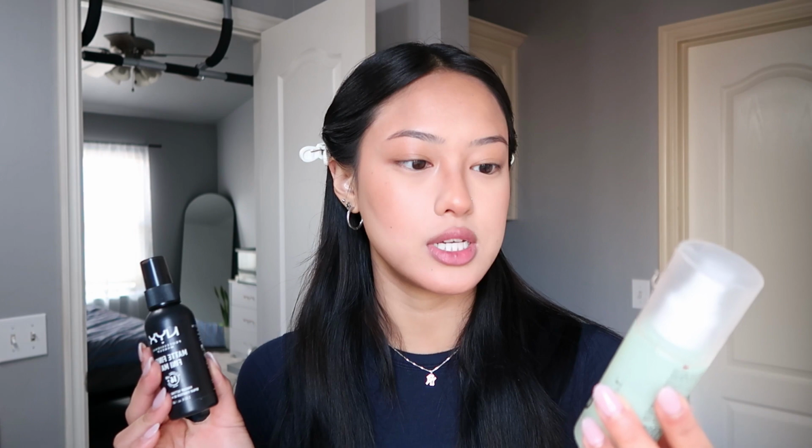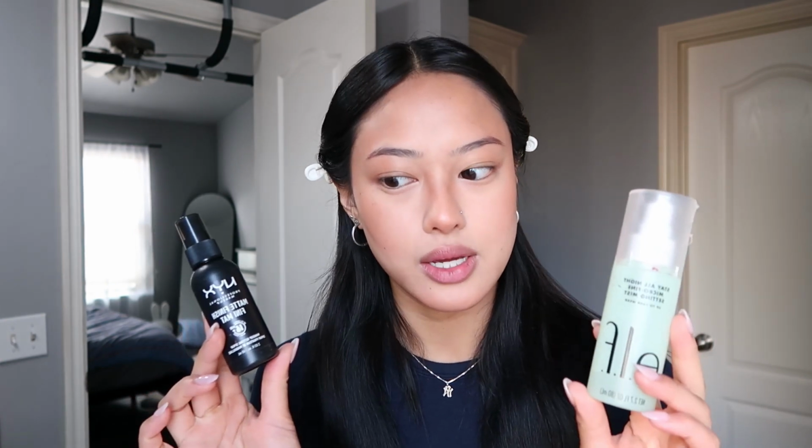Okay, so this is how your base looks now, and now we set. These are the two setting sprays I switched between. This one's the e.l.f. Stay All Night Microfine Setting Mist. I like this one because of how fine the mist is, but I think I like the NYX matte finish spray a little bit more, just because I feel like it keeps my makeup in place. Yeah, this one does make my face a little bit oily, but this one's mist isn't as fine. It's just gonna be pick your poison.